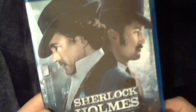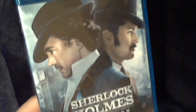Pretty cool. I can't wait to watch both of these flicks. I have never actually seen either one of these, and I'm looking forward to it. That's why I picked it up. $8, Walmart, couldn't pass it up.